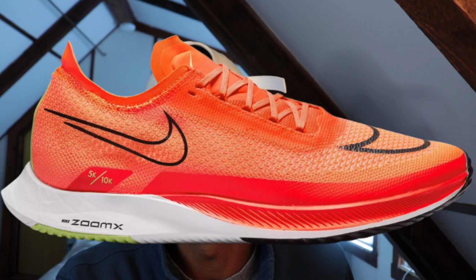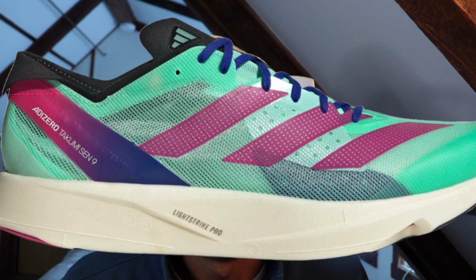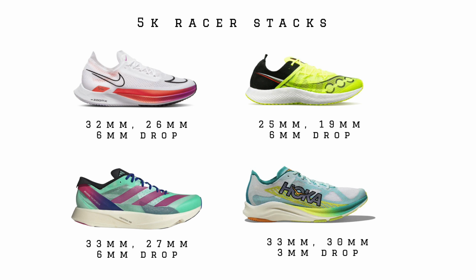Now, if we take a look at the other shoes in this category, the Nike Streakfly and the Adidas Takumi Sen. The Streakfly is using ZoomX foam, which is also a PEBA compound, and it has a midfoot shank for some support and rigidity. The Streakfly is coming in at 6.0 ounces, so it's a full ounce lighter than the Cielo Road. The Streakfly is going to feel a bit less cushion in that forefoot because it has a 6mm drop, so 32 in the heel and 26 in the forefoot, whereas the Cielo Road has a 3mm drop with 33 in the heel and 30 in the forefoot.